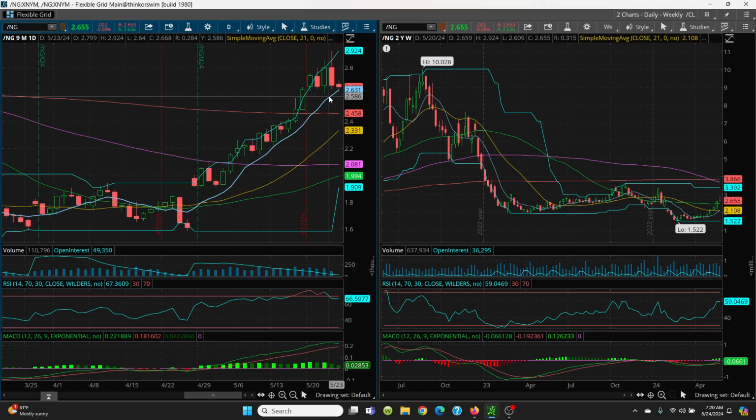And that's exactly what it did. Now, yesterday we had a big topping tail candle here, but we did have a higher high, but she closed right there on the bottom. Now, today so far, we have a little bit lower low, but you notice here that we're holding this key 8 SMA here.